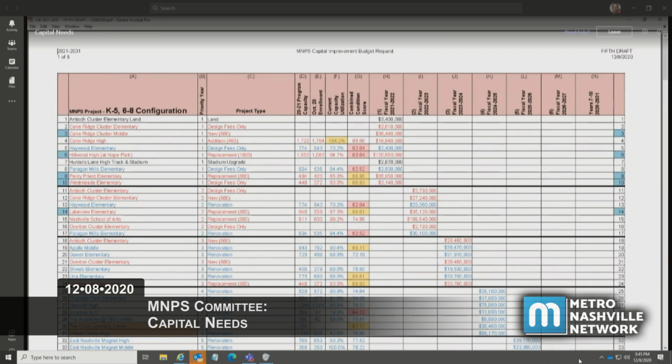And then when we get over to column H, that is going to represent what this draft document would show as the district priorities for school-specific projects, and that would be for next year, for year 1. And so obviously column H is a very important column because this is the column where we are actually going to be making a request for funding for the next year in the next capital spending plan, whenever that is.